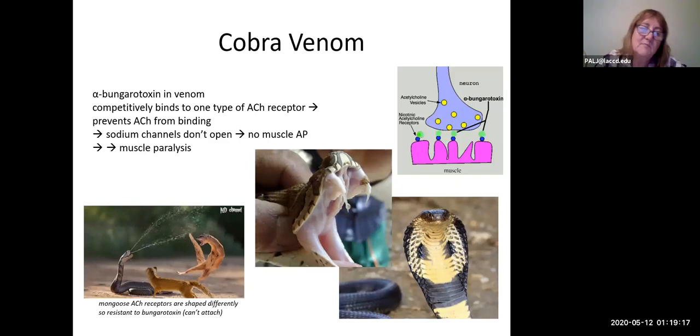All right, let's talk some more exotic but really interesting things. Cobra. All right, so if you ever read about the mongoose and the cobra and how the mongoose could kill the cobra, did y'all read that? Jungle Book? Yeah, it's true. Okay, so cobra venom contains something called a bungarotoxin, which basically, in our body, we have different types of acetylcholine receptors, and this toxin binds to one of those.